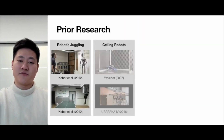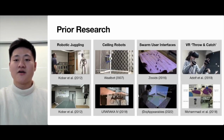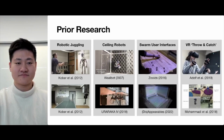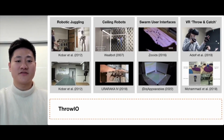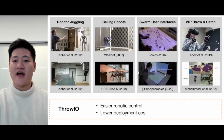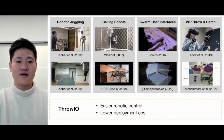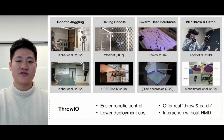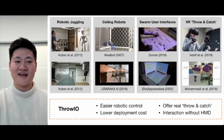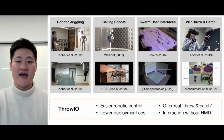ThrowIO builds upon prior research in robotic juggling, ceiling robots, swarm user interfaces, and VR throwing and catching. Compared to prior work in robotic juggling, ThrowIO has the advantages of easier robotic control and lower deployment cost. Compared to previous research in VR throwing and catching, ThrowIO offers real-world throwing and catching responses and allows spatial interaction without a head-mounted display.